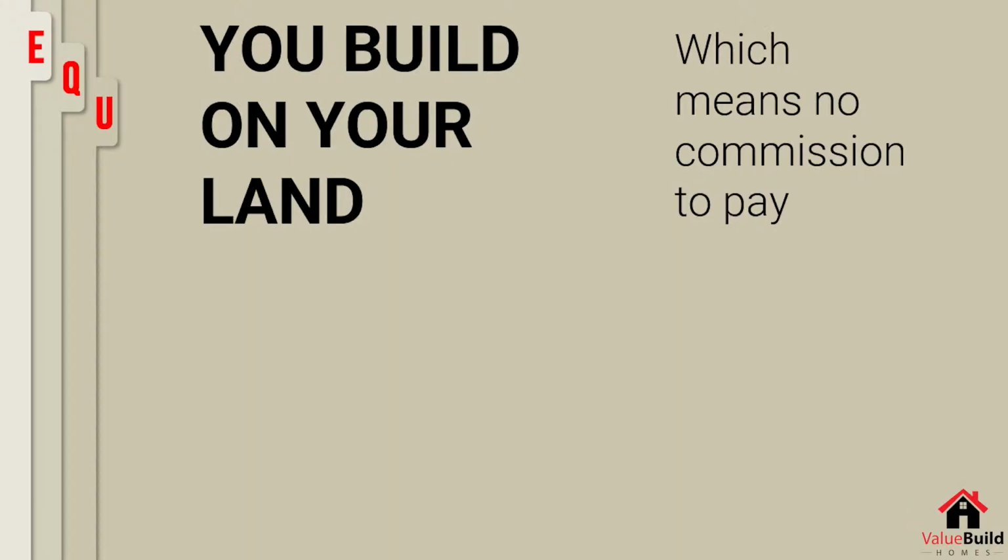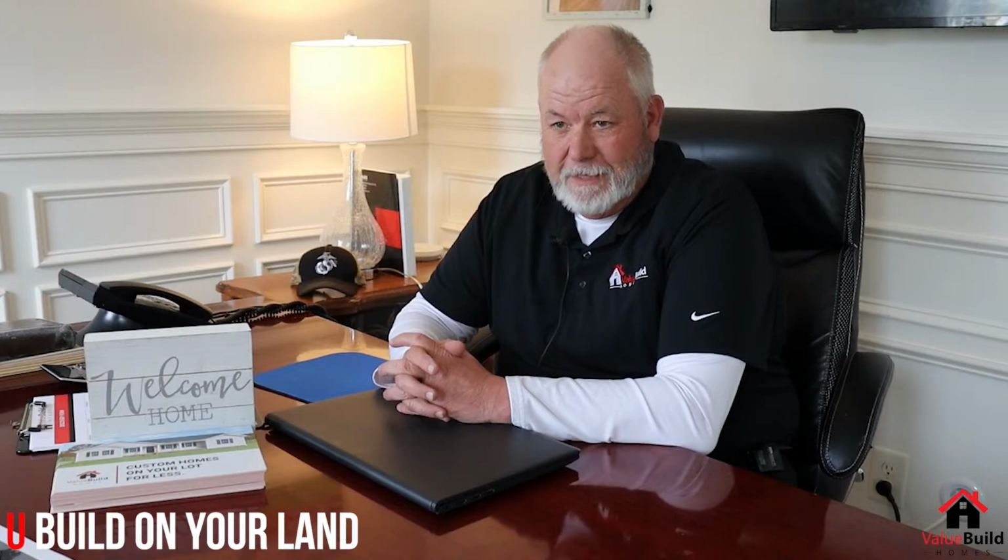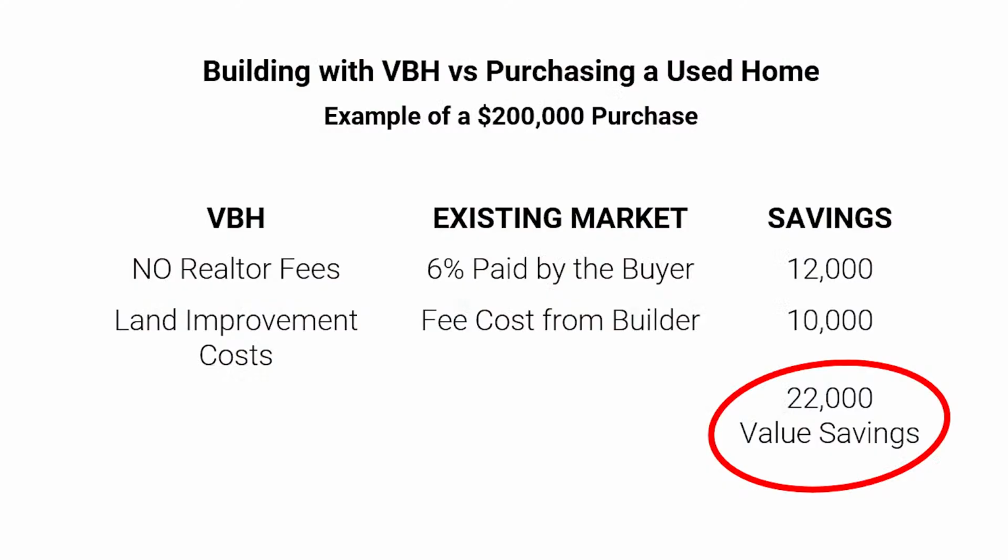Next we have U, which means you build on your land, which means there are no commissions to pay. Right. So when it comes to a home on the existing market, you have 6% that's paid by the buyer, which usually amounts to about $12,000. And that's based on a home that's $200,000.